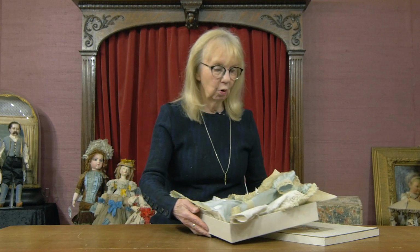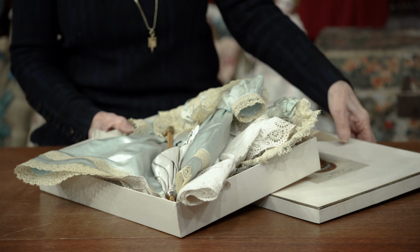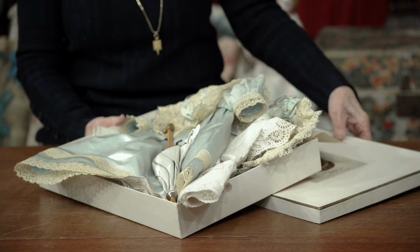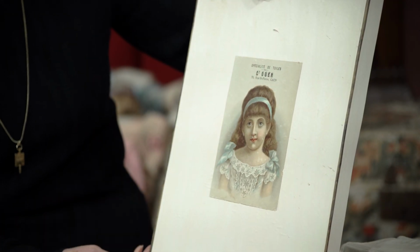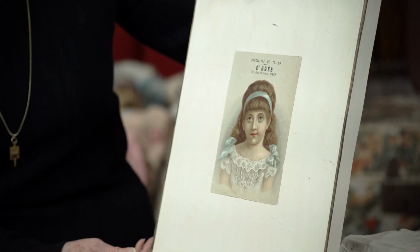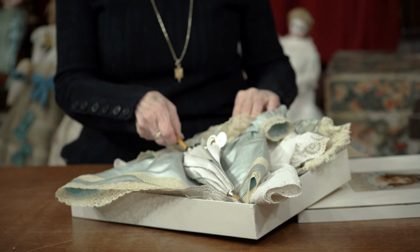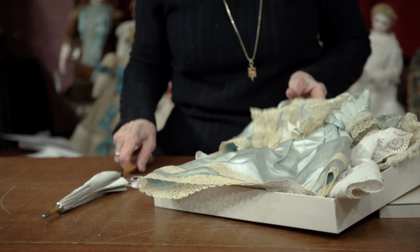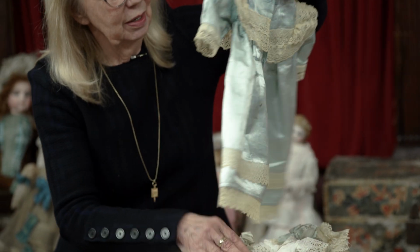One thing that people tend to forget about Jumeaux is that costumes were so important to him. This was a presentation that we originally offered in our catalog, The Beautiful Jumeaux, many, many years ago, and it has come back to us to offer again. I'm pleased, still in the original box and in the same beautiful condition it was. But look at this. These are Jumeaux clothes. Look at that blue silk dress. Is that extraordinary?